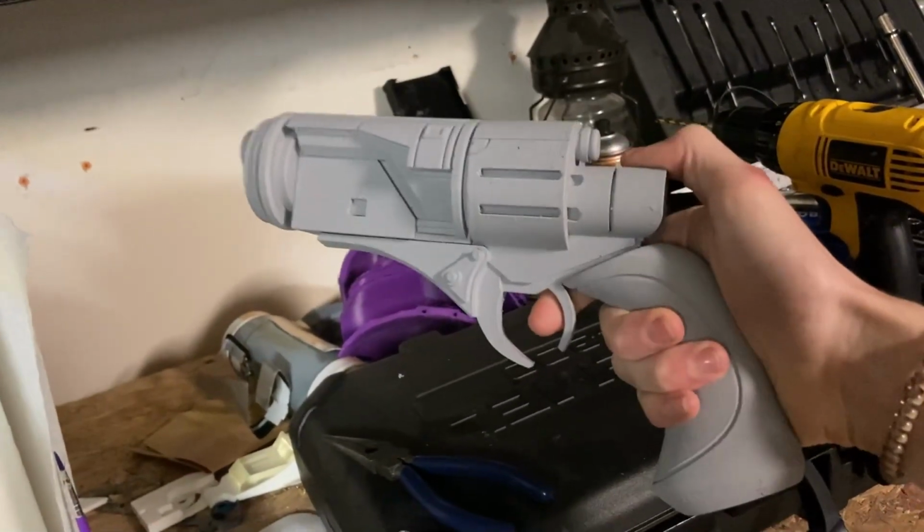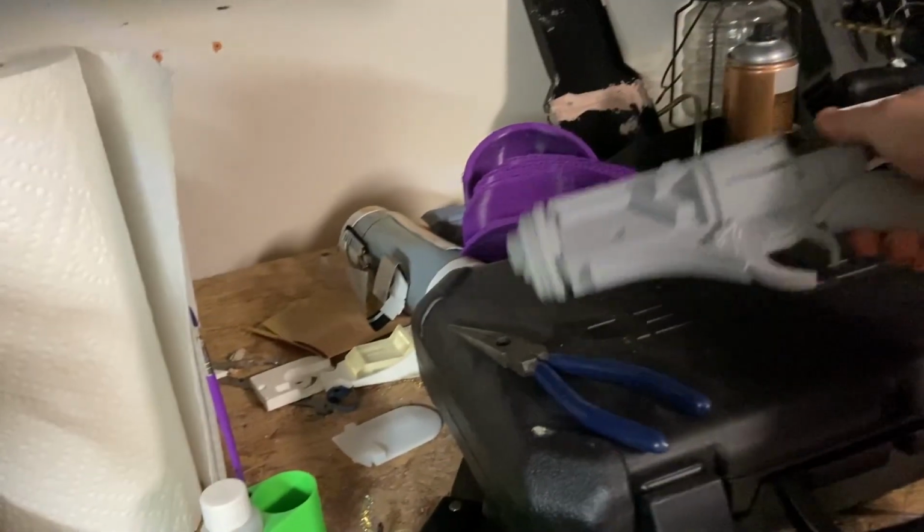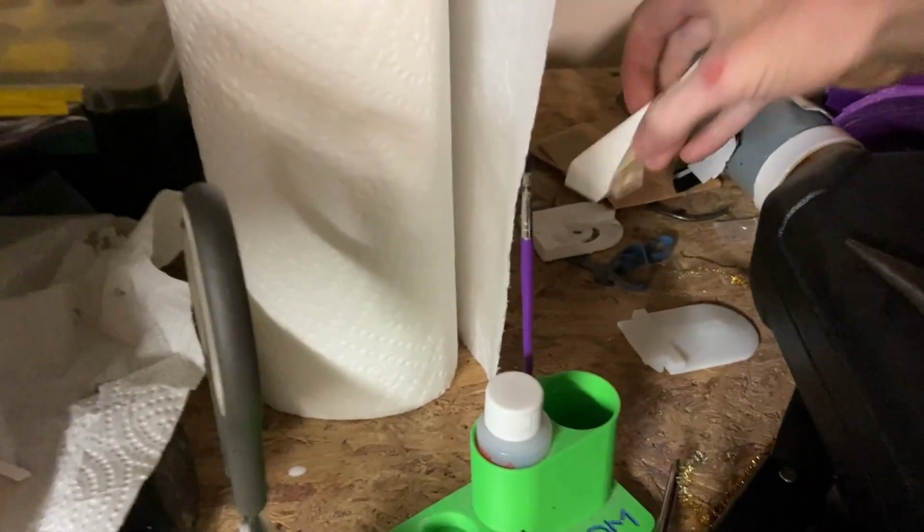This is an Old Republic pistol. I got free files from the Minox Den. You guys should look on their Etsy. Love their stuff. They're just a little pricey for my stuff. And then we got like Boba Fett stuff back here.